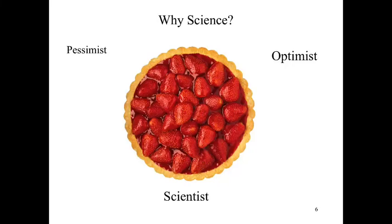Okay, so why science? We've got these three categories here: pessimist, optimist, and a scientist. What is an optimist? Glass half full. Okay. Pessimist? Glass half empty. Okay. What do you think an optimist sees? A yummy pie.